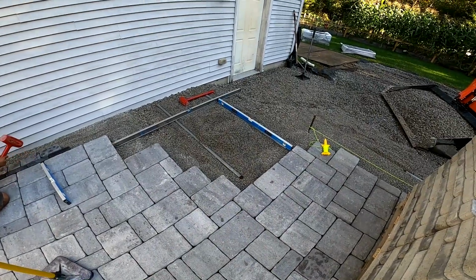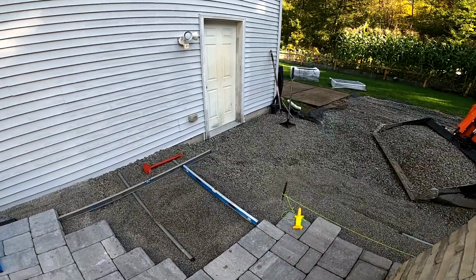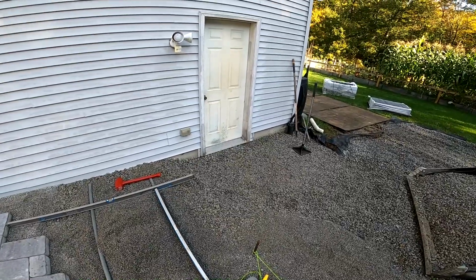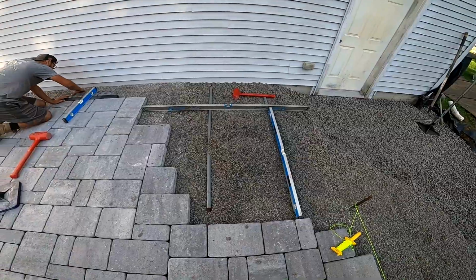Border's looking good. Got these screed rails in to finish off this one little section here. We didn't do that because we had to let the hydraulic cement set under the door, but that's good now. These rails are good.